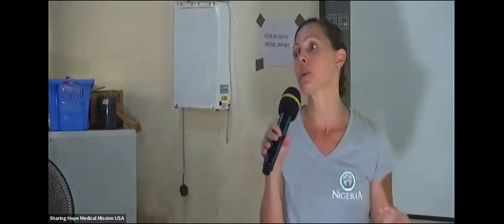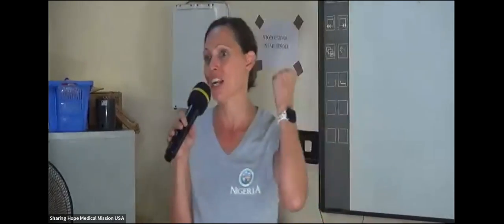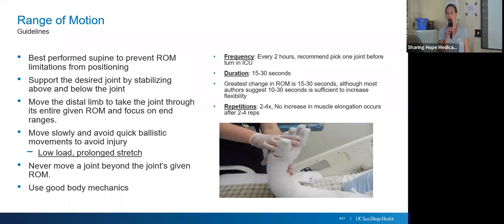I like to tell people all the time, range of motion is not necessarily gentle, but the frequency is almost more important than the stretch that you get at the end. You do want to stretch, but the frequency that you do it is more important. You're not going to move quickly. You want to do a slow, prolonged stretch. You're not going to quickly move it into that position because that can cause some issues as well. It's not going to be effective.